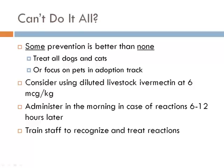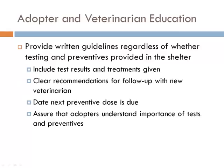Consider using the diluted ivermectin at 6 micrograms per kilogram. Usually for the first dose, it would be safest to administer it first thing in the morning because reactions are likely to occur, unfortunately, often 12 hours later, so you're going to miss them anyway. Then make sure the staff is trained to recognize and treat reactions that might occur when you administer these doses to dogs that are already infected.